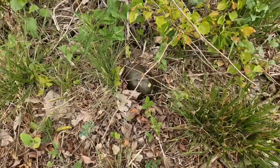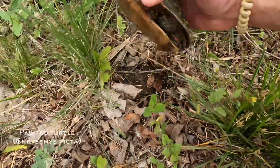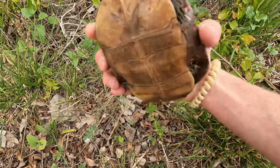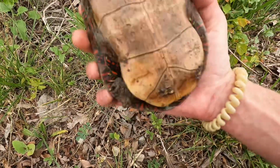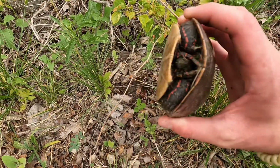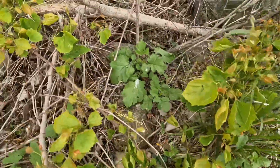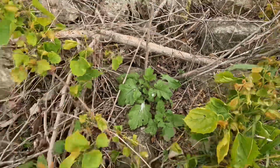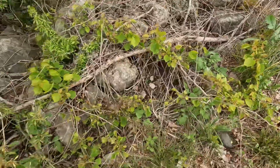All right, so we got our next herp of the day. Looks like a little painted turtle. Can't tell if she's up here to dig a nest. Some slime on her. A lot of reptiles out for such a cold morning. Yeah, I'll set her back down. Oh, big water snake. Wow. Didn't even see that. That's crazy. I gotta keep my eyes peeled. All right. Peace out, turtle.